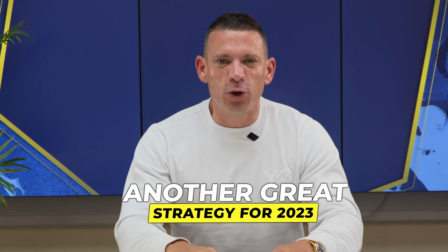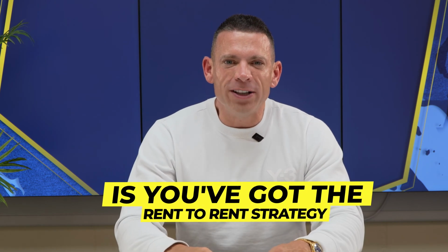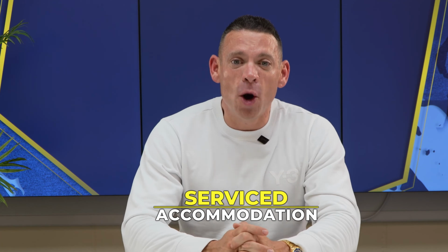Another great strategy for 2023 is the rent to rent strategy. This is where you do not even have to buy a house. You go and rent a property from a landlord. You pay the landlord the rent that you agree, and then with the right legal contract, you can sublet it, re-rent it out as number one, a HMO, a house in multiple occupancy, so a multi-let property out to perhaps professional tenants, or you can do it as serviced accommodation.